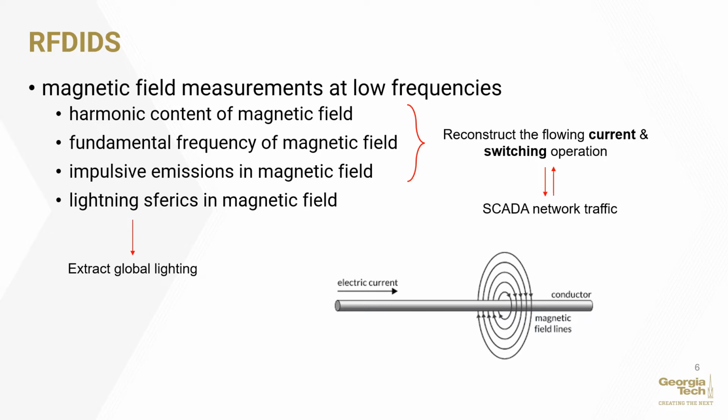The global lightning information will be extracted from the last quantity, the measured lightning spherics, and then be compared with the global lightning database or second lightning database to check the integrity of the data. Because the quasi-random sequence of the global lightning can serve as a watermark of the magnetic field signal, it can be used to authenticate the collected data. So that means the low frequency magnetic field data cannot be spoofed or played back by an attacker. All of this is called global lightning authentication, and it provides an air-gapped and redundant mechanism to the power system monitoring and diagnostics. As the proposed method is non-invasive, it can be easily applied to existing substations.